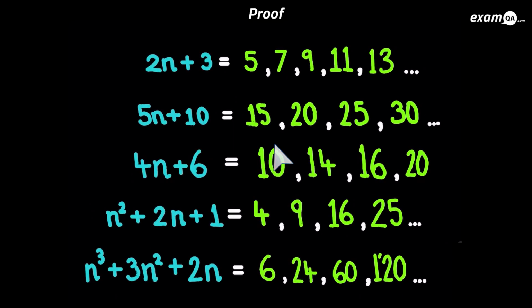In this video, we're going to be looking at proof. Now, it'll be a good idea if you look at the videos on sequences first before you do this video. Now, proof is a difficult but a very fun topic when you get used to it. So, let's make a start then.